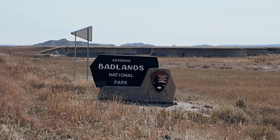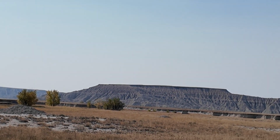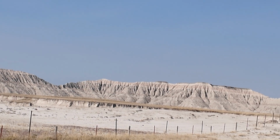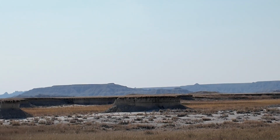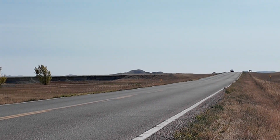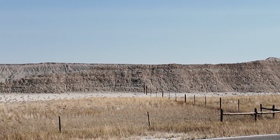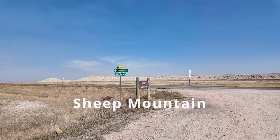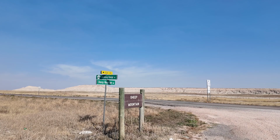This is the southwest entrance of the Badlands National Park, and we're not even really in the park, and we have some beautiful scenery here. We are headed towards Sheep Mountain, the corner of Bombing Range Road and Sheep Mountain Road in the Badlands National Park.